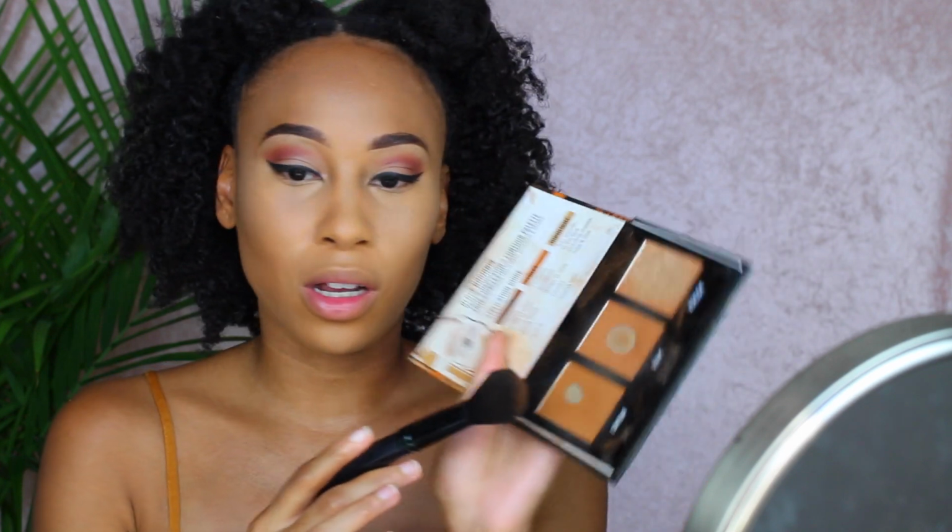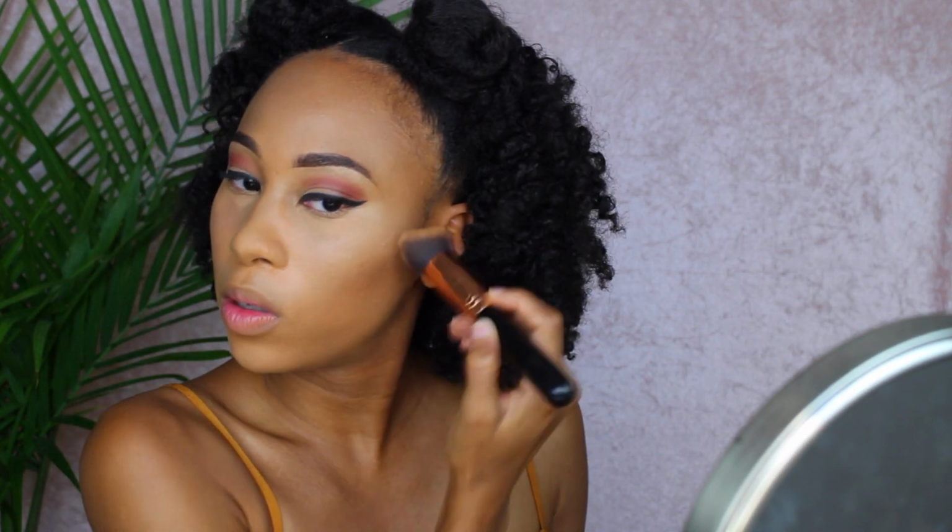Okay, so I'm just going to dust away any leftover product. I am going to do a little bit of powder contour just because I'm extra and I love doing it. So I'm going to take my black Radiance contour powder kit, and I'm going to take the contour shade right here and lightly go over that. Do the same thing to the side. And then let's blend that out.